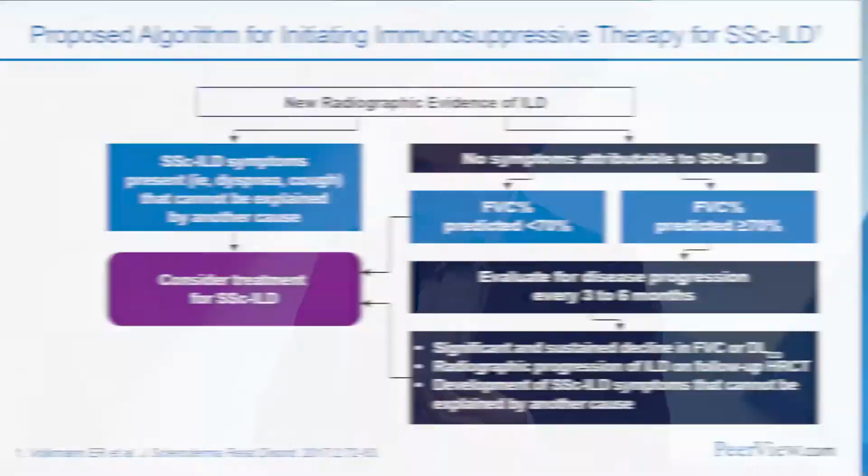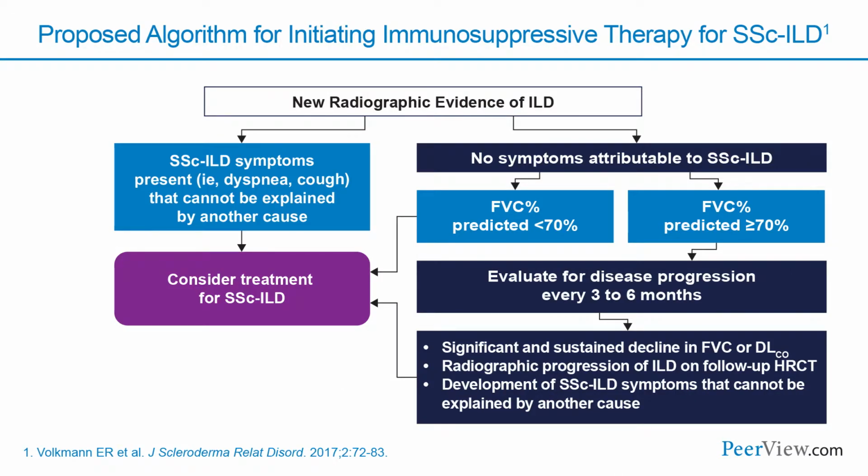I look at the pulmonary function test, particularly the spirometry and the diffusion capacity. And when those are abnormal, I get a high-resolution CT scan. There are certain patients that I will follow very closely, certainly patients who have abnormalities at baseline in their lung function with no other explanation, or patients who have abnormalities on their CT scan plus dyspnea or cough. These patients are candidates for immunosuppressive therapy.